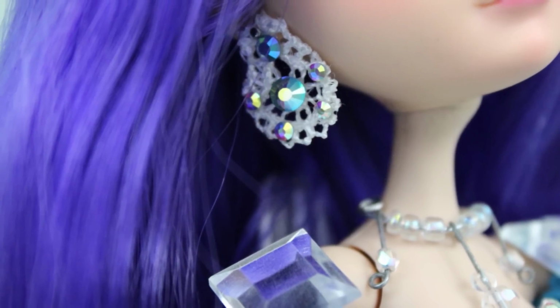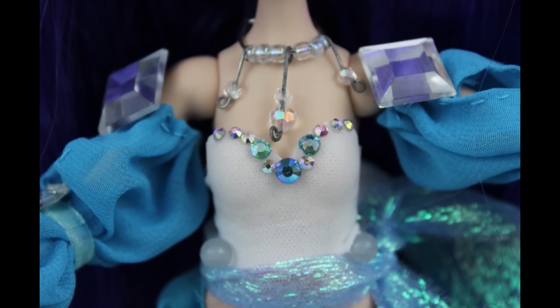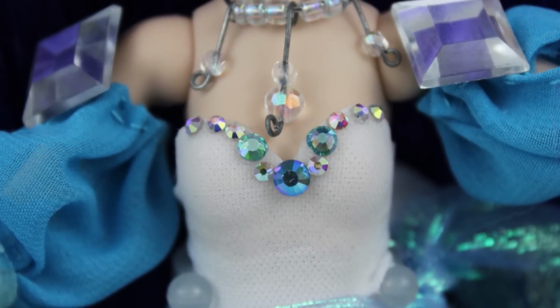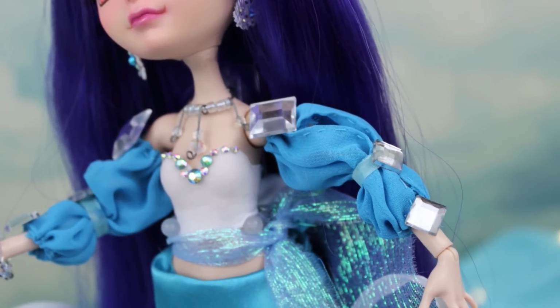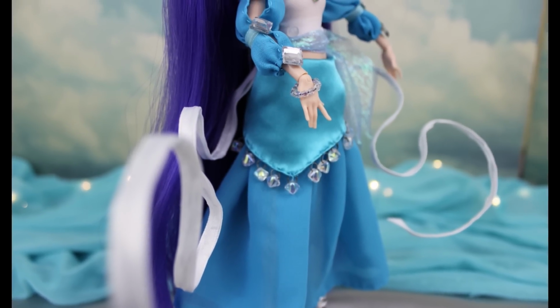I like her a lot, but there's still something about her that I feel is a little bit lacking. I think maybe I should have used a different fabric from the sleeves for her skirt to add more variety to her look, maybe a layer of the iridescent fabric I used for her sash. Something like that. But overall, I think she's really pretty.